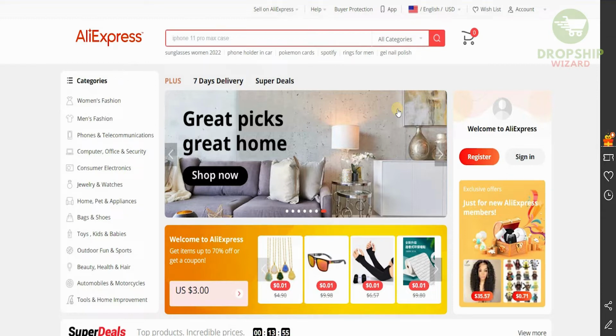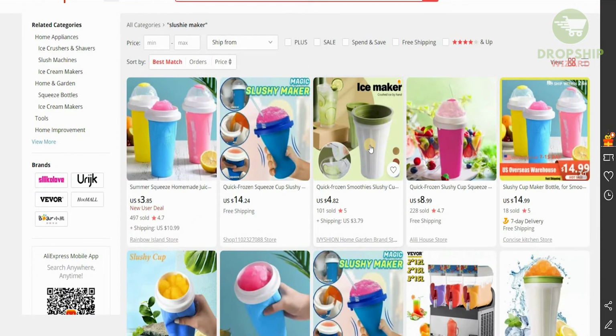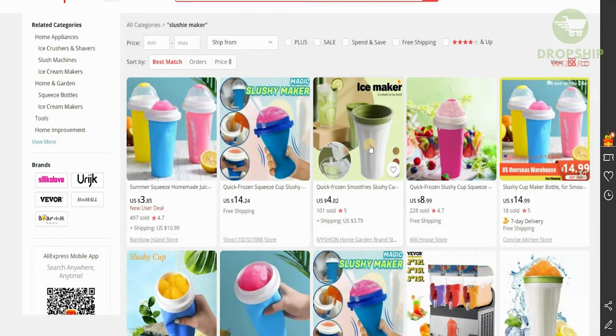The first thing that you need to do is head over to AliExpress. Now, the first product that I'm going to show you is very interesting. This is the Slushy Maker. Once you search for Slushy Maker on AliExpress, you will get a lot of hits. There are different websites that are available, but the best one is AliExpress because you will find a cheap deal over here, but you can increase the price and sell it higher and get an increase in your profit margin.